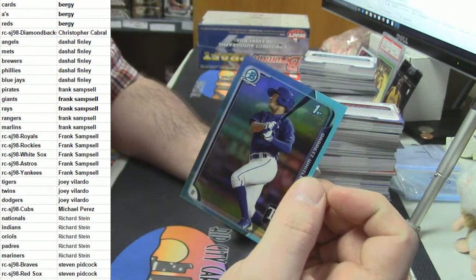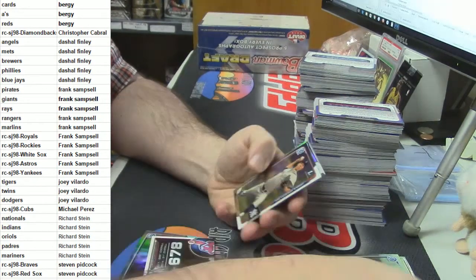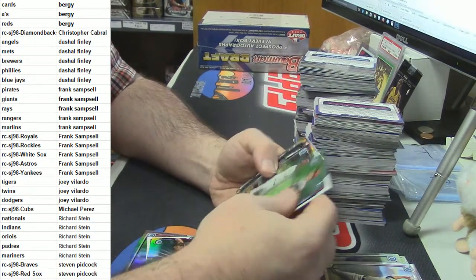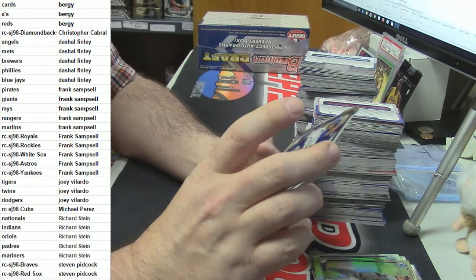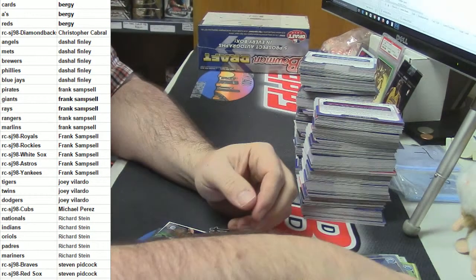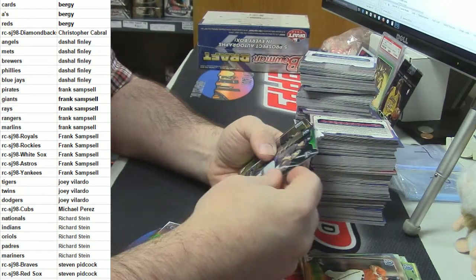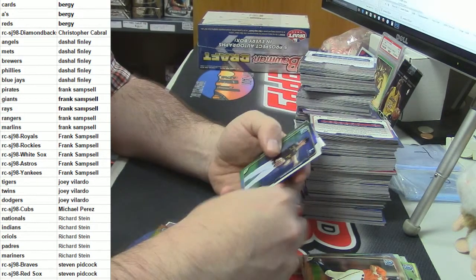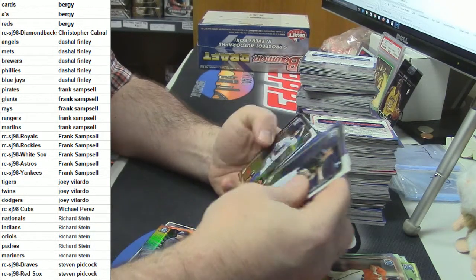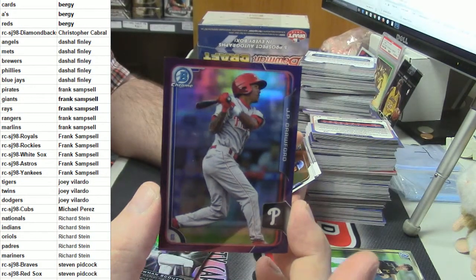Garrett Whitley Sky Blue for the Devil Rays. Bradley Zimmer Dividends for the Indians. Tyler J. Impact. Teams of Tomorrow Brewers. Bowman Scouts Fantasy Impact, Kyler Freeland. Okay. For the Phillies, Purple Refractor /250, J.P. Crawford.